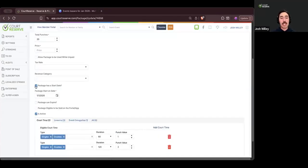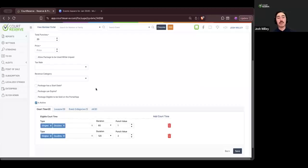Of course, the start date and the end date here are optional. If you don't care too much about the package starting on a specific date or ending on a specific date, and you are good with the package just sitting on the player's account indefinitely until they've used all of those punches, we can disregard the start date and the expiration date.